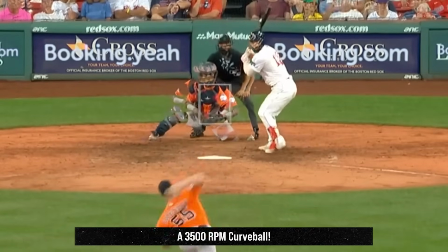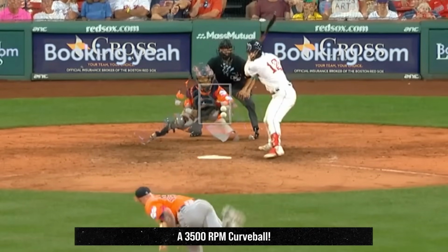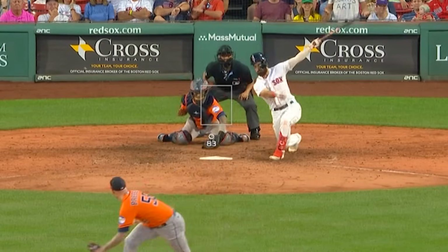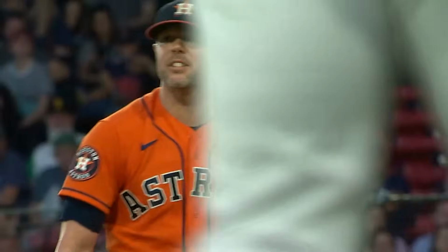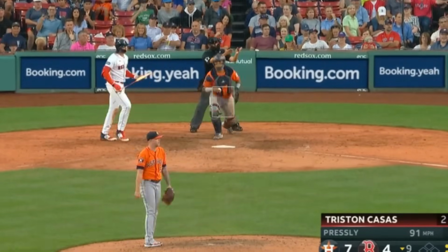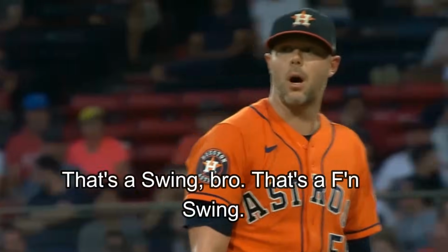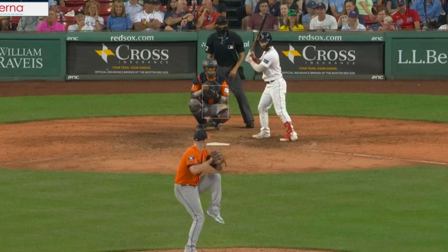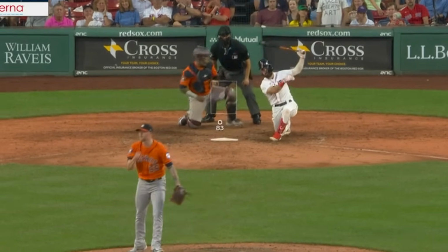As a hitter, you think you may be getting a slider, and you get that curveball that drops to the center of the earth. After the game, Astros fans were wondering what Presley was yelling at, and I'm pretty sure he was still upset that this from Casas wasn't ruled a swing. It looks like he was saying, "That's a swing, bro. It was a swing." Either way, Presley still picked up the save.